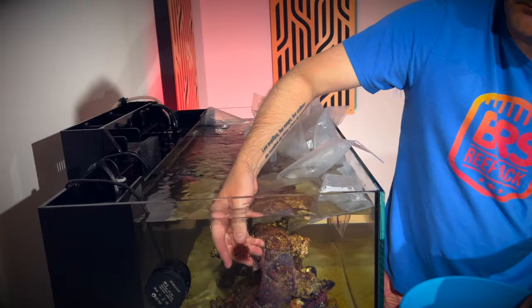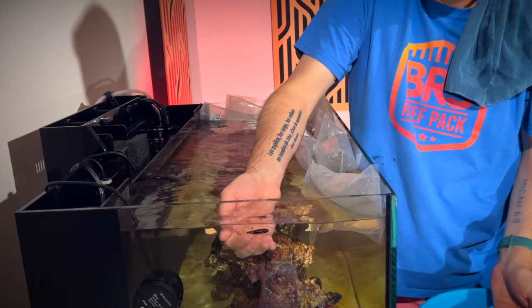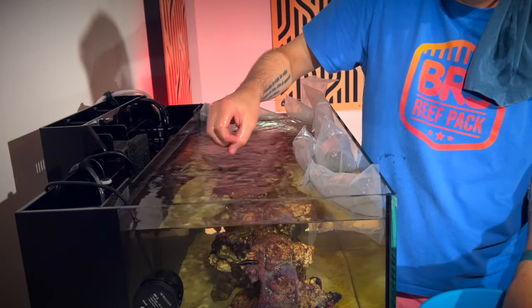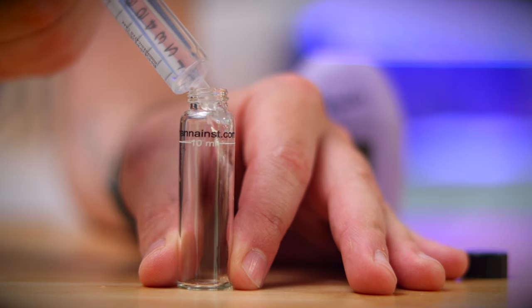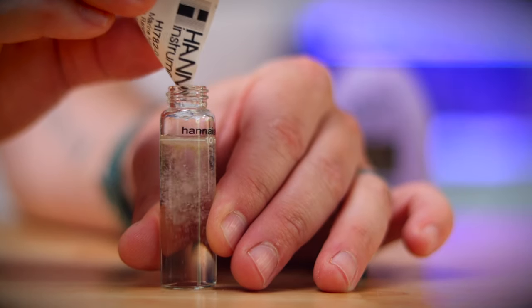Since we added fish and inverts last episode, our tank's bio load went from 0 to 60 overnight. It's really important the first few weeks after adding fish to check our ammonia levels to make sure our biological filter can keep up with the new bio load. And on top of that, I'm going to test every few days for nitrates and phosphates as well.